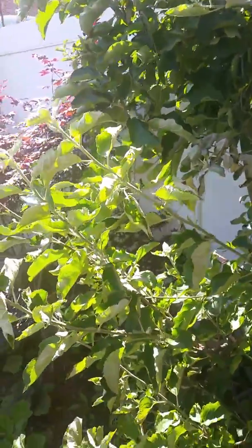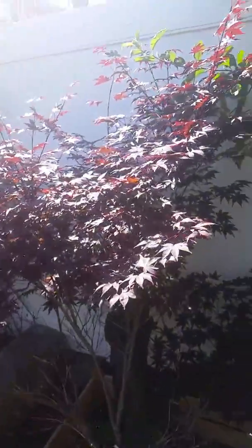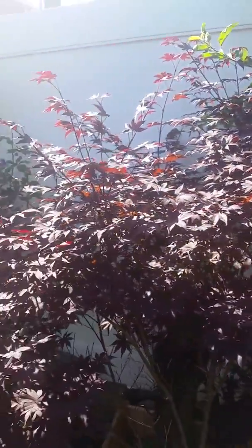Then this is my apple tree. Again, not as fruitful as past years. I usually have hundreds of apples on some of these trees here, but that's just how it is sometimes. And then this is a lovely plant. It's just here for decor.